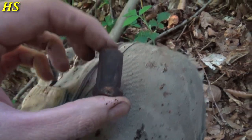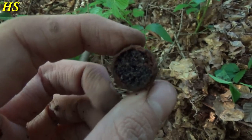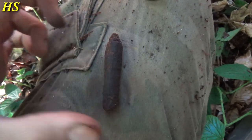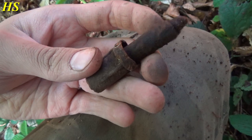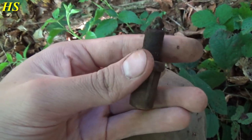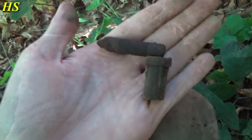And right next to it, I just found this. And it's another cap. So this is for the fuse from the PIAT. That is very, very, very cool. And this right here actually is the fuse. Look at that. I just found it. And yeah, this right over here, that goes in it like that. And then the other one on this side. And yeah, that's how you carry them. That is very, very awesome. Look at that. Guys, this is very cool.